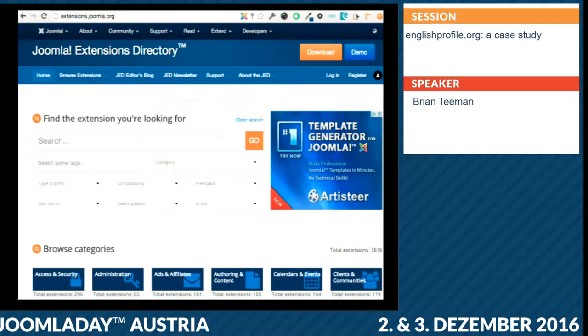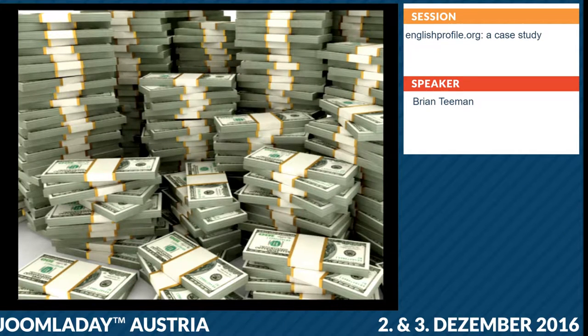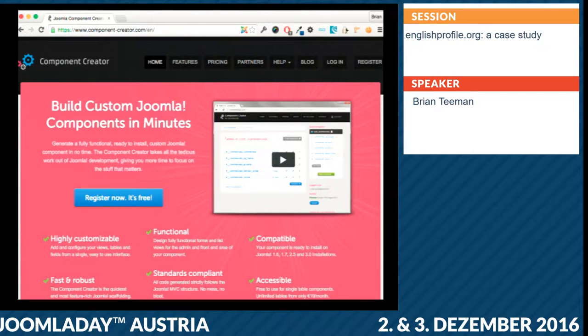So the first thing I did was I went to the extension directory. And I searched, and apart from the fact that the only things that sounded like they might do something were really expensive, they didn't do it anyway. I thought about writing something myself, but I'm not a developer, so that was out the window. And then I came across this.